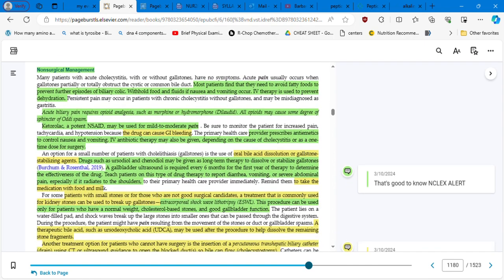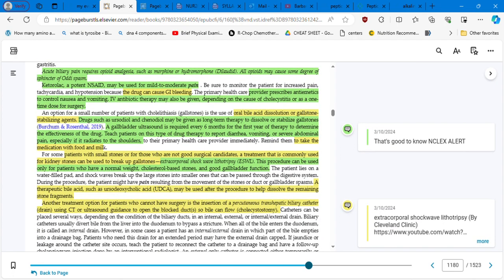Non-surgical management, most patients, we're talking about non-surgical, right? So most patients find that they need to avoid fatty foods to prevent further episodes of biliary colic. Hold food and fluids if nausea and vomiting occur. IV therapy is used to prevent dehydration. Acute biliary pain requires opioid analgesia: morphine, hydromorphone, or Dilaudid. All opioids can cause some degree of sphincter of Oddi spasm, and on top of that, they may cause constipation.